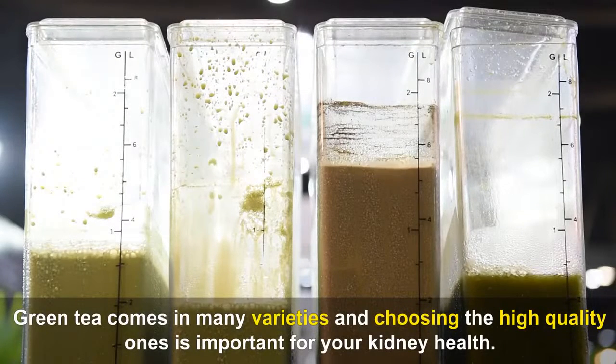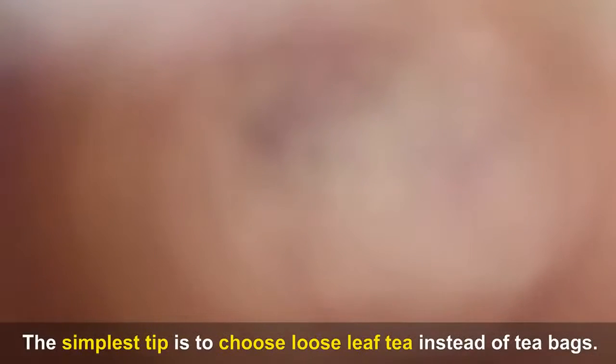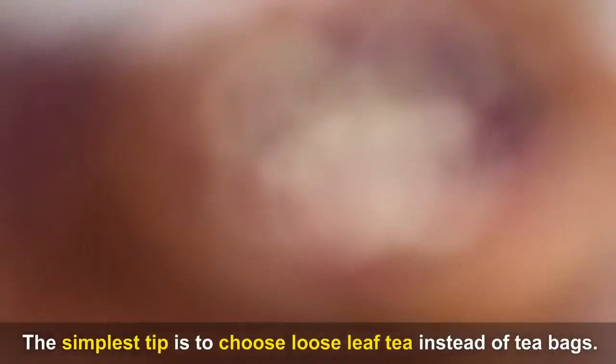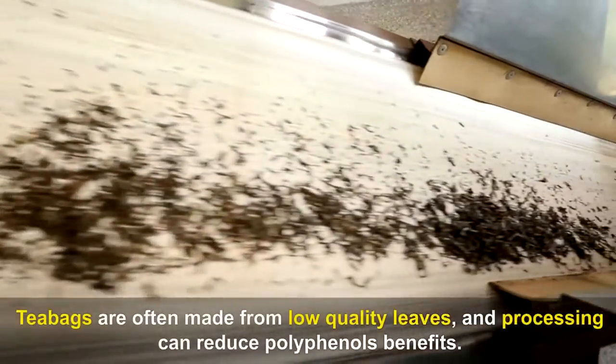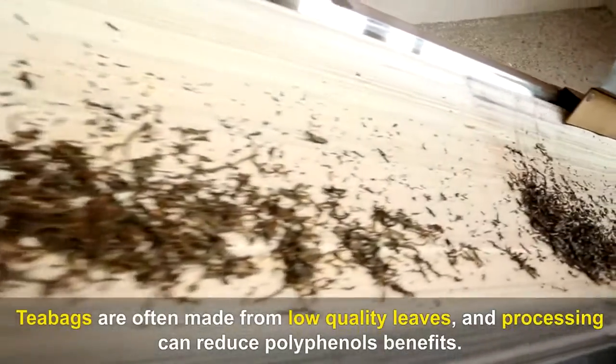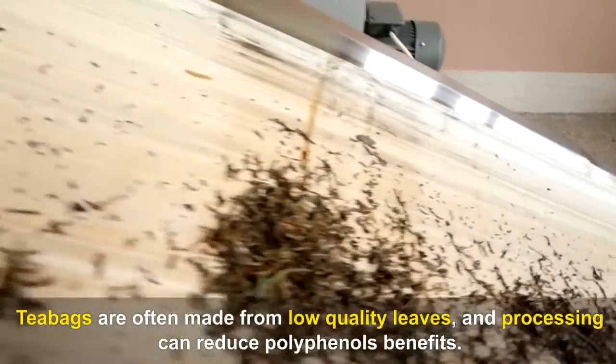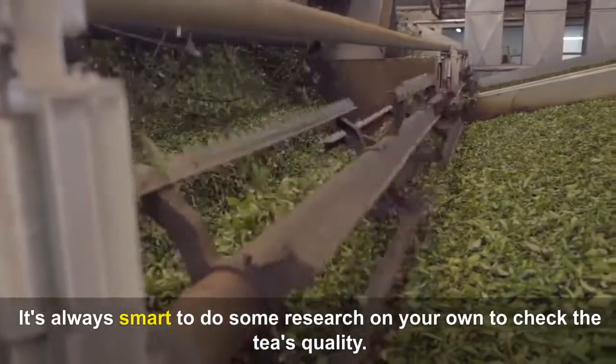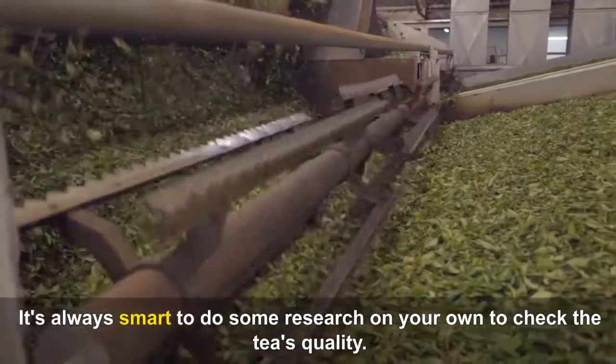Green tea comes in many varieties, and choosing the high-quality ones is important for your kidney health. The simplest tip is to choose loose leaf tea instead of tea bags. Tea bags are often made from low-quality leaves, and processing can reduce polyphenol benefits. It's always smart to do some research on your own to check the tea's quality.